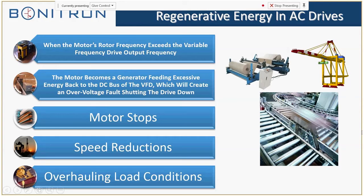As I stated once before, a little bit of repetitiveness here: it's where your motor stops, your speed reductions, that's going to cause your overhauling loads. So you're going to see a lot of conveyor customers here. You're going to see a lot of crane customers. If you have customers doing roller applications, either a steel roller or a printing press type application, these get into your more continuous, because one drive may be overhauling at all times while one is motoring at all times, and that falls into our line regeneration. That's a very good application there.